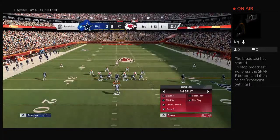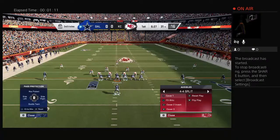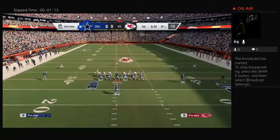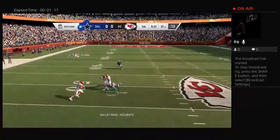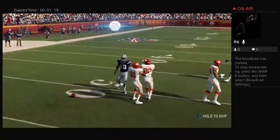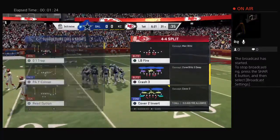So not quite a first down just yet as they come up on second and less than a yard. Off play action to Elliott. Here's Prescott. Throwing over the middle, but it's incomplete. Nice job by Juan Thornhill there to get a hand in and break up the play.